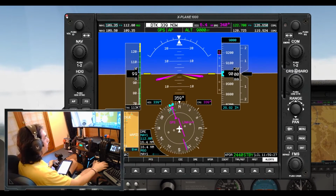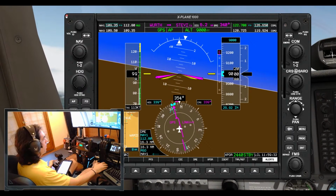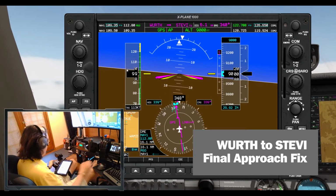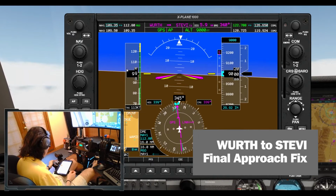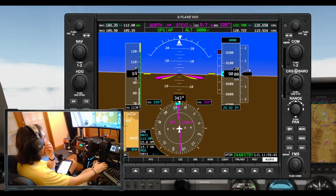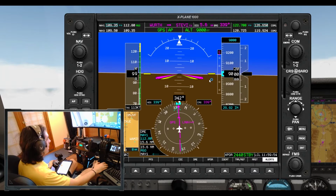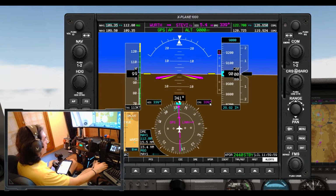I see. We went to 9,000 to make sure that we were well above any terrain, so that we were good. All right, WURTH to STEVI, this leg has just begun. And now if I look at my VOR-B approach chart, we are advised to descend to 8100 by the time we reach STEVI? That's correct, yeah. And if you look, what was that course to STEVI? 339? The course to STEVI is 339, and it looks like the magenta box there, course, has 339, so that's what you want, right? That's correct. So that's good.